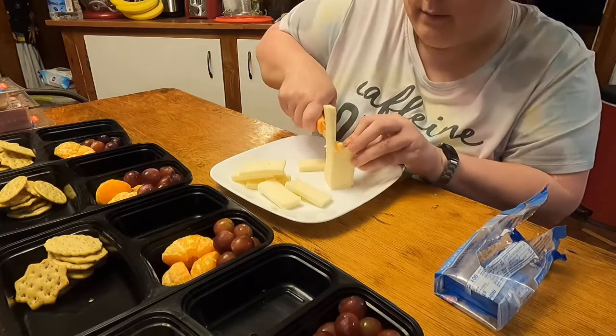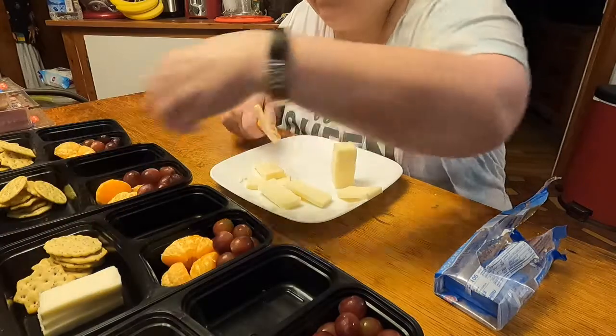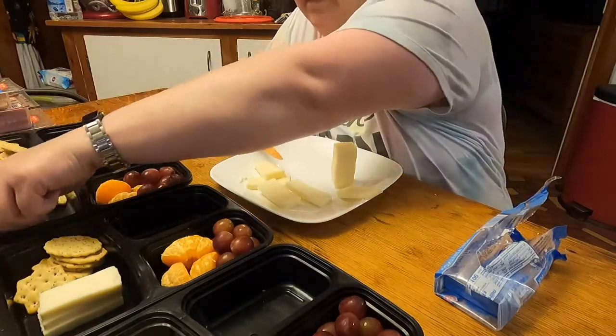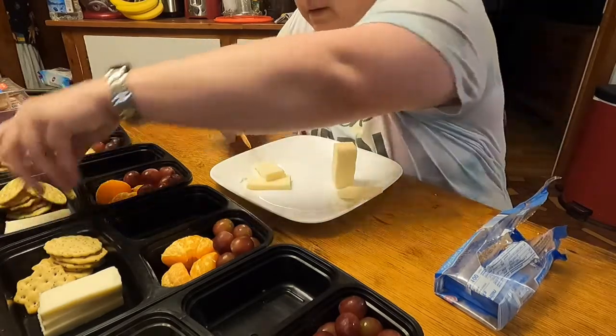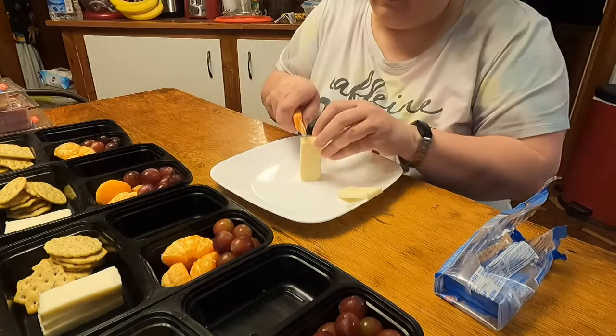And like I said, these are not just for Noah. They're not just for me. They're for whoever wants them in the house. But mostly it's me and him that eat them. He thinks that they're like a treat, I think. I don't know.